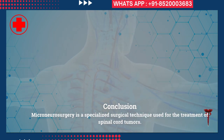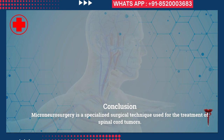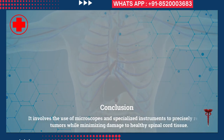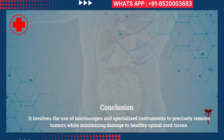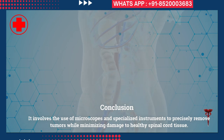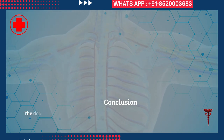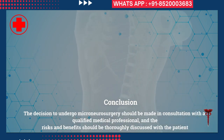Conclusion: microneurosurgery is a specialized surgical technique used for the treatment of spinal cord tumors. It involves the use of microscopes and specialized instruments to precisely remove tumors while minimizing damage to healthy spinal cord tissue. The decision to undergo microneurosurgery should be made in consultation with a qualified medical professional, and the risks and benefits should be thoroughly discussed with the patient.